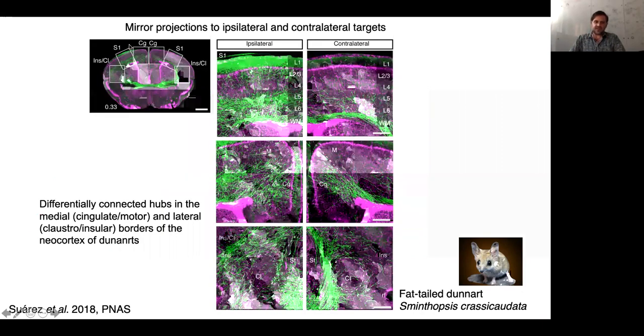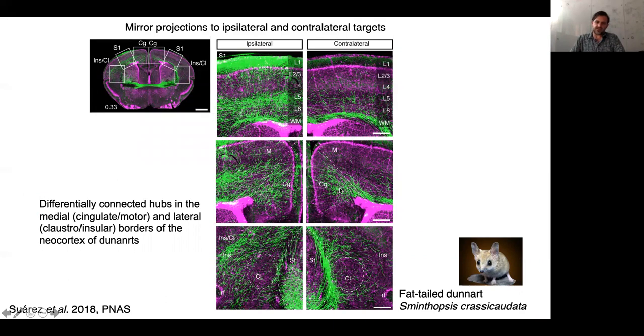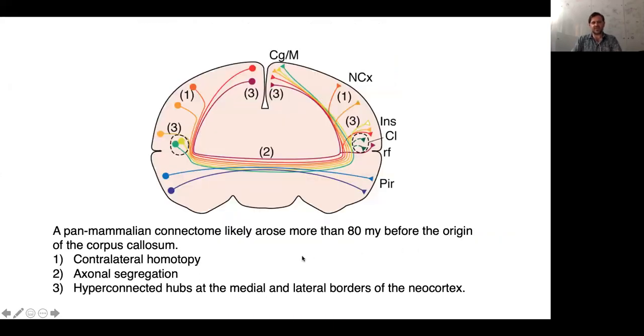And this is a similar thing whether we electroporate in S1 and then we have a look at the cingulate cortices shown here, or in this case, these axons are avoiding the claustrum. So you can see the claustrum dotted here in the bottom panels in the ipsilateral hemisphere as well as the contralateral one. So basically what we find is that there is a pan-mammalian connectome that likely arose more than 80 million years before the corpus callosum, and that is made of contralateral homotopy, axonal segregation at the level of the tracts, as well as hyperconnected hubs in the medial and in the lateral portions that include the insular as well as the claustrum region.